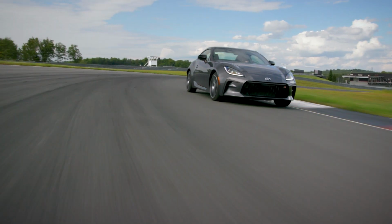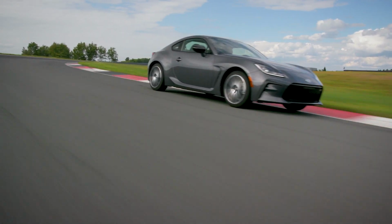We're here at Monticello Motor Club to test drive the brand new Toyota GR86. This is the latest generation of sports car from Toyota. And what does GR stand for? Gazoo Racing, which tells you it's going to be a good day.